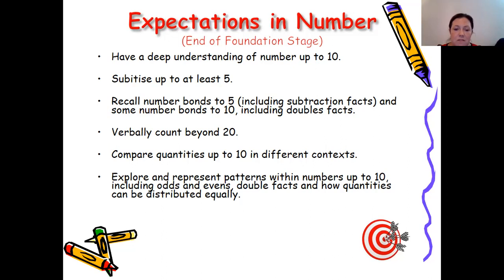Then also being able to verbally count beyond 20, comparing quantities up to 10 in lots of different contexts, so not just keeping it to the cubes in the classroom. And then also being able to explore and represent patterns within numbers up to 10, including odds and evens, doubles facts, and how quantities can be distributed equally. And that part of it is just your very early stages of multiplication and division.